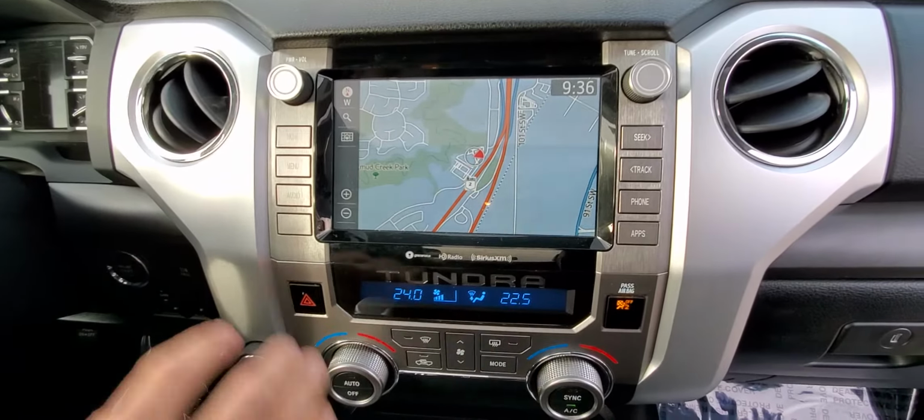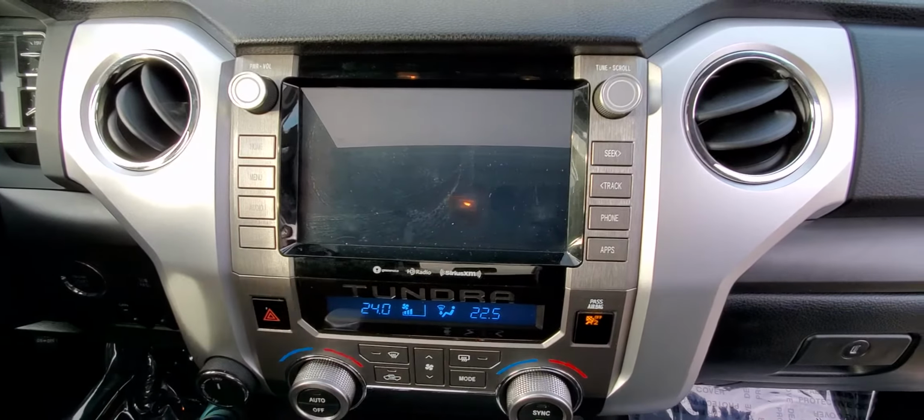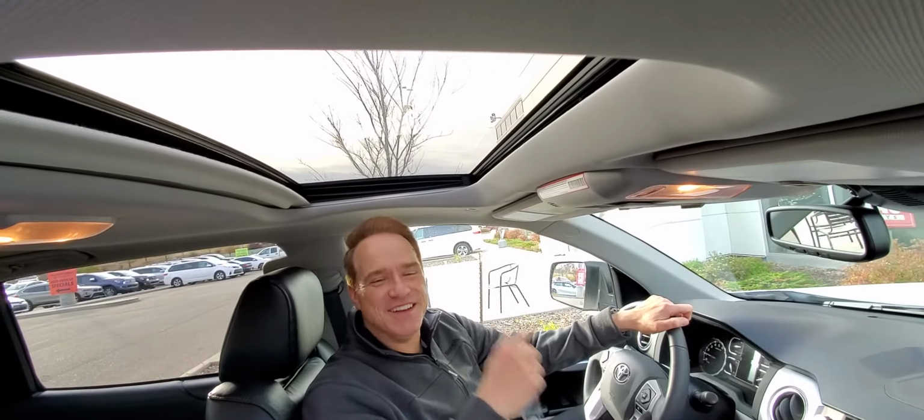navigation, big screen. Backup camera is absolutely fantastic. Oh, and you also even get the beautiful sunroof on a day like today, it's gorgeous.